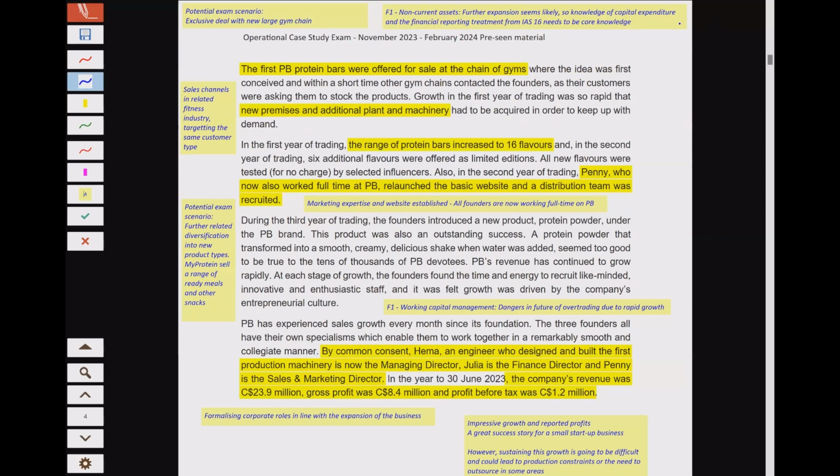I put at the top, a potential exam scenario is we get a new deal, maybe an exclusive deal with a gym chain, and we have to decide, should we just deal with them, or perhaps our new strawberry bar or something might just be sold to that chain, and we'd have to think of the effect on the other customers and whether they'd be upset if we just dealt with one exclusive deal. And you might be asked about the pros and cons of doing that.